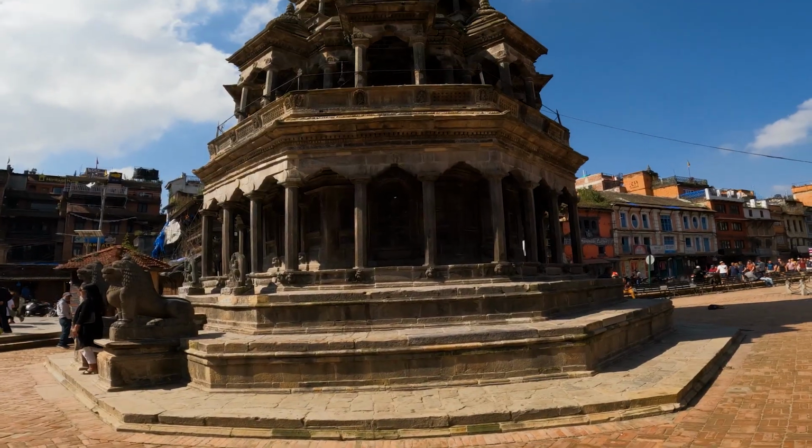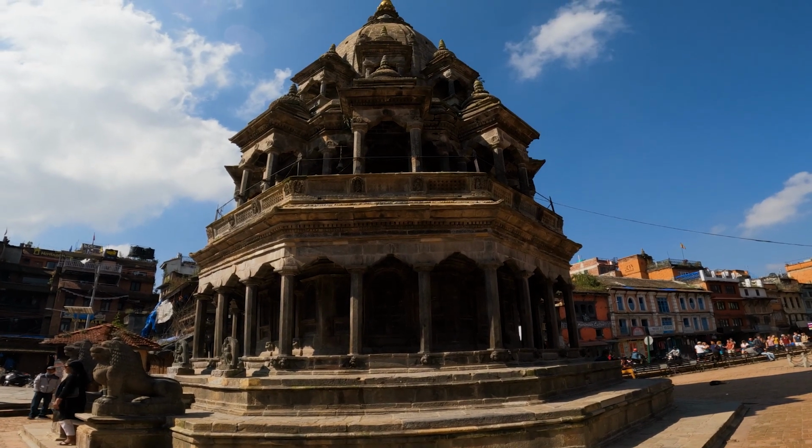And I really love this architecture. It's like super ancient. Some of the stonework here is hundreds of years old.